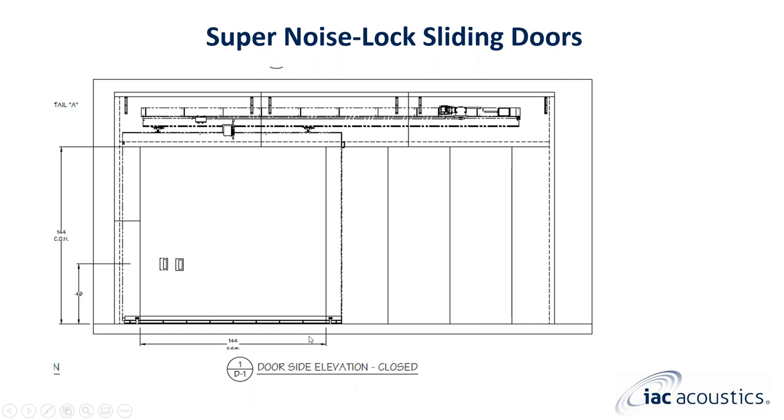So the actual door size, the panel size itself, is 14 foot wide by 13 foot high. And you can see here too, as I was mentioning, the track and operator system are completely covered by the labyrinth. So you can see these hidden lines at the top. That gives it a nice clean finished look. There will be an access panel at some point in the labyrinth to get access to the motor and the operator components for service.